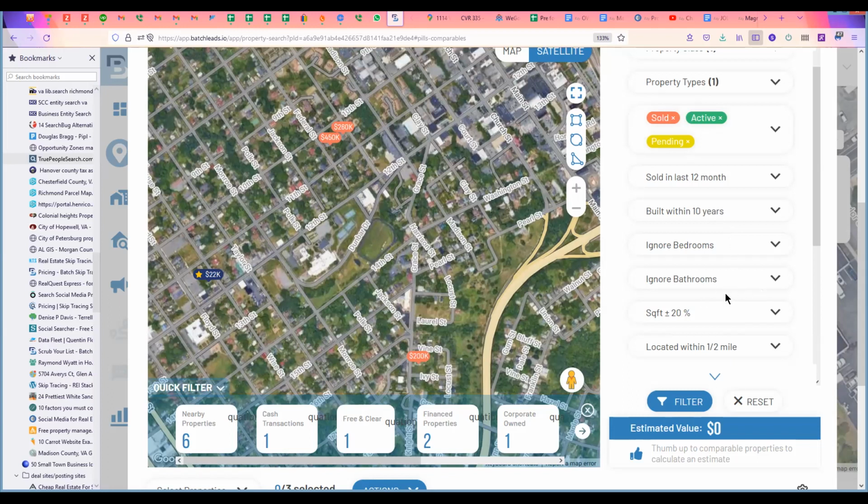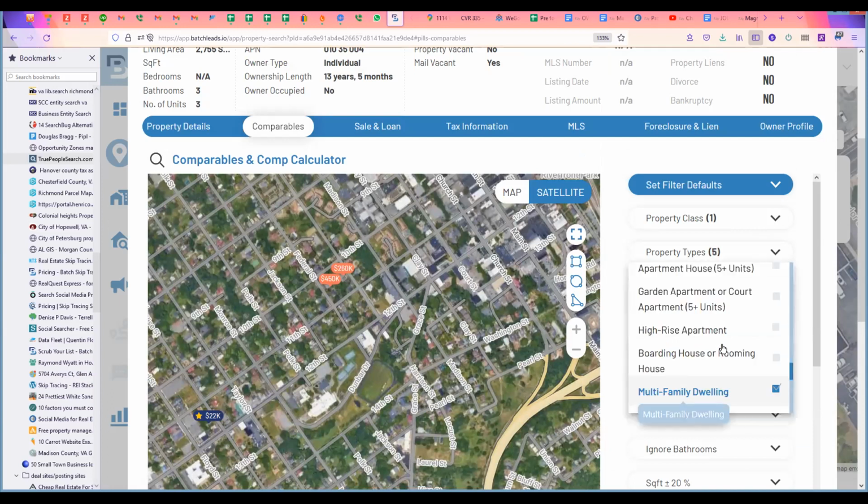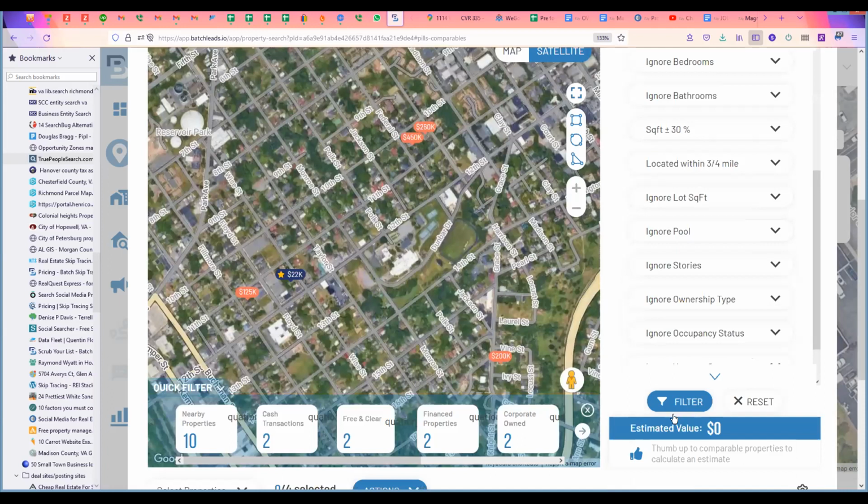Okay, because a lot of investors who are looking at this as a triplex are probably looking at it for cash flow, these comps are not going to be as pertinent. So I could come in here and, instead of just this multifamily dwelling, because that's what it's listed as, I can also select duplex, triplex, quadplex just to see if there are any others that sold here recently. Maybe I bring out the years built and the square footage a little bit. I'm still within half a mile. I could go up to 3/4 of a mile, but now I'm strictly looking for duplexes, triplexes, quads, and a lot more properties pop up to compare it to.